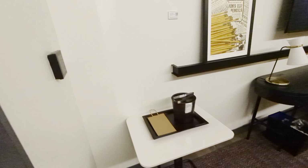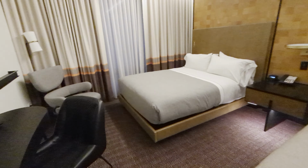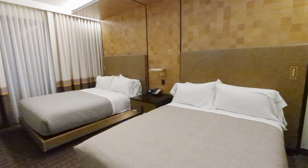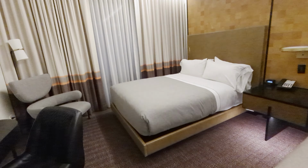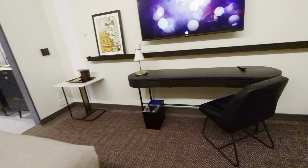We had the double queen bed configuration, which were comfortable with premium linens that gave us a good night's sleep. The room also features a spacious work desk, perfect for business travelers or those who just need to catch up on some emails.